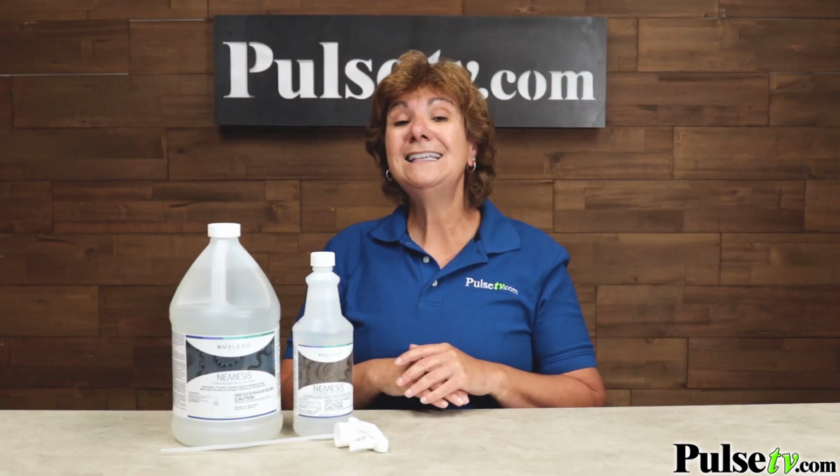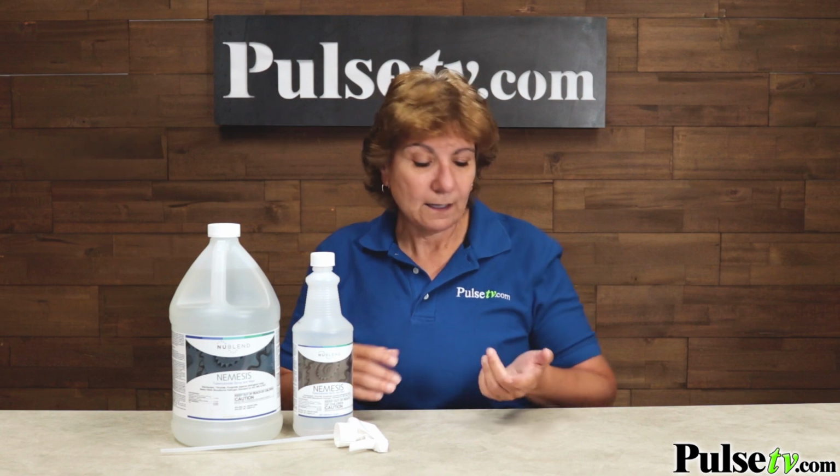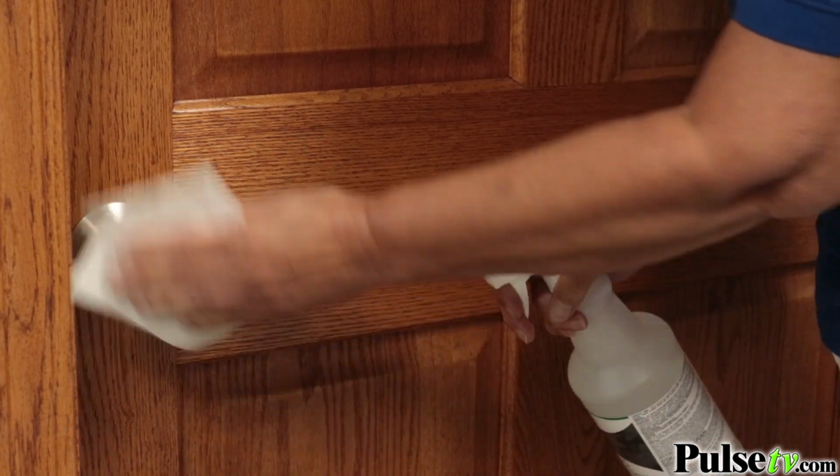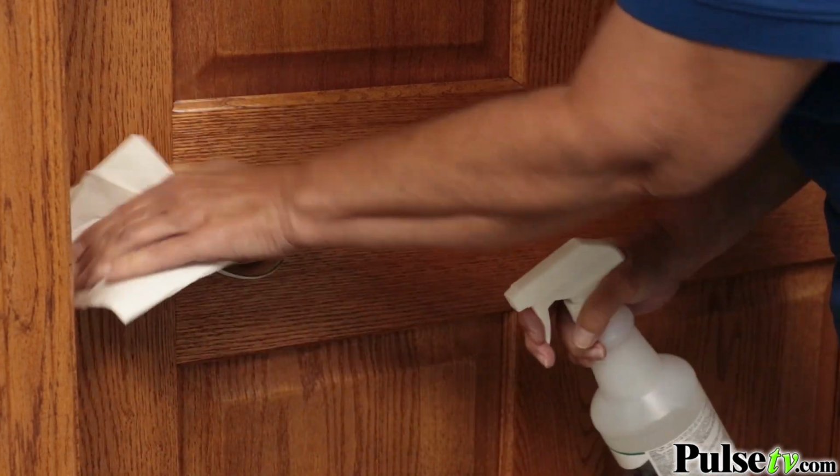Now, remember, this kills all kinds of germs like influenza, E. coli, salmonella, HIV, and so much more. And this is easy and ready to use right out of the bottle.